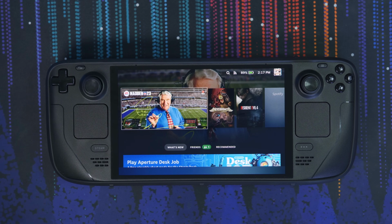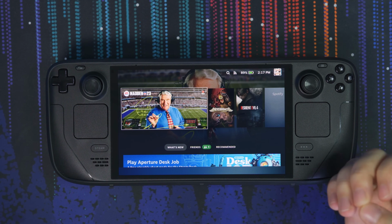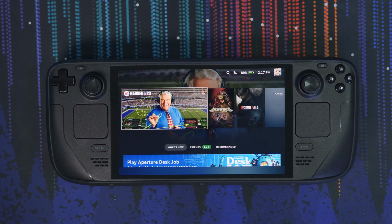It just feels more tactile, more clicky, and it gives you that nice resistance, letting you know that you have pressed the button compared to on the previous model, the original LCD. These buttons were terrible. They really brought down the overall quality of the device. So good to see that they did upgrade those, and they are much better.